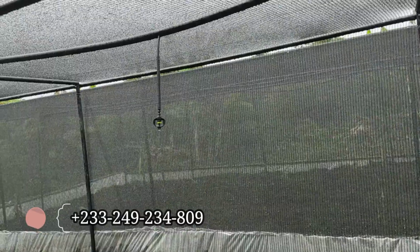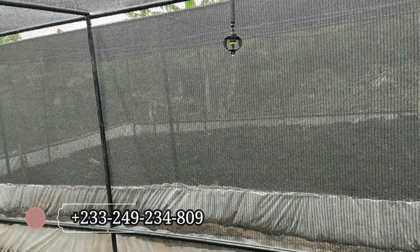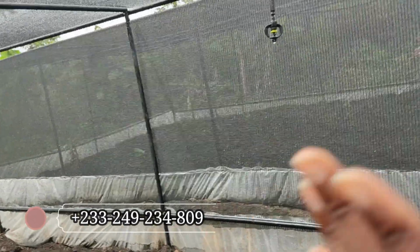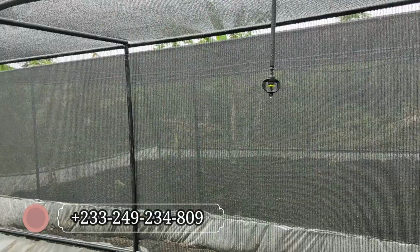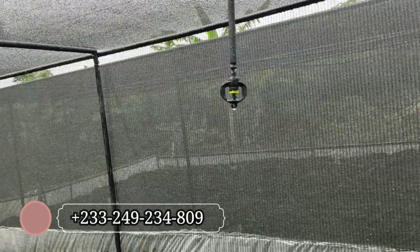So these are the irrigation systems. The sprinkler system spreads sometimes a meter apart. So every meter you have, it spreads a meter to that side and a meter to this side. And this is very, very good because almost all the parts will have water or moisture.